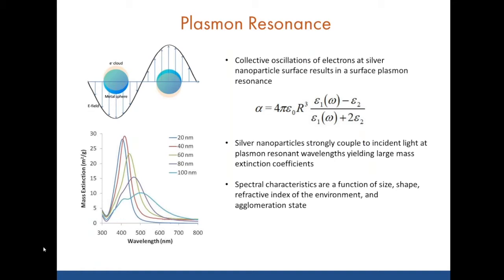One way to visualize this is to think about the nanoparticle as a metal with free electrons, and then as light comes by, light is just an oscillating electromagnetic field. So as that wavelength comes by, it's going to drive the electrons to one side of the particle, and as the trough of that wave passes, it's going to go to the other side. And so you get this bouncing back and forth, this sloshing of electrons.